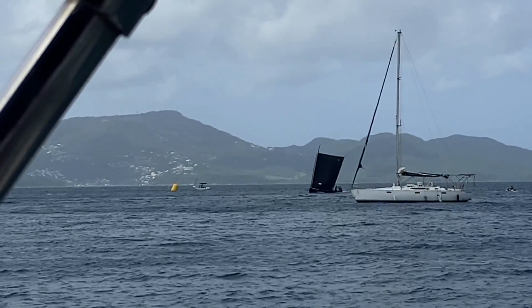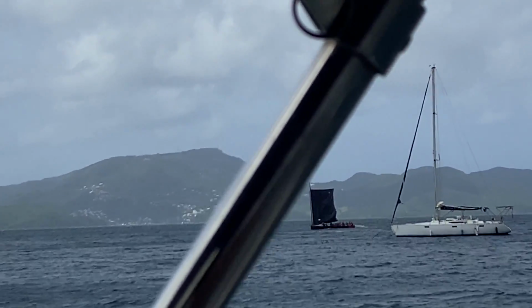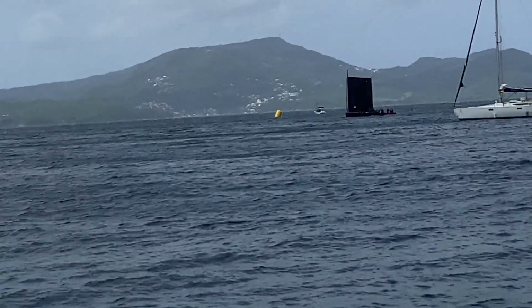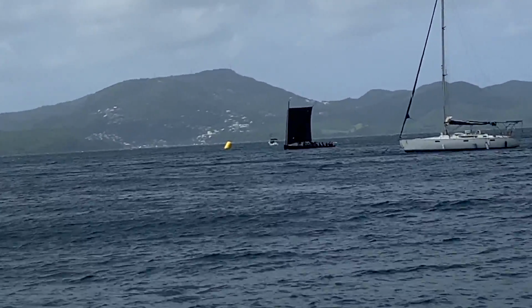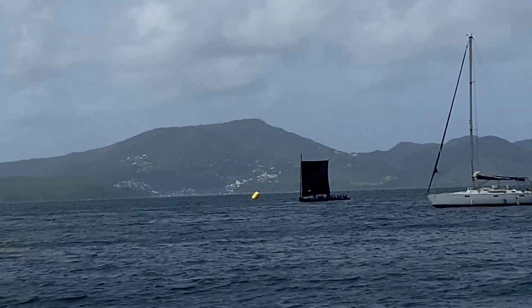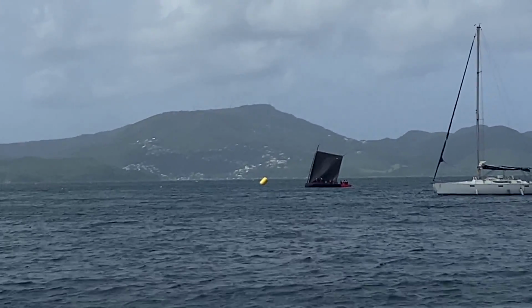Okay, let's see what their tack's like. Yeah, I think these are all one design, these ones. They do look identical with the sail sizes, etc. Uh-oh. Not a good tack. This is obviously what makes the difference, the good guys.